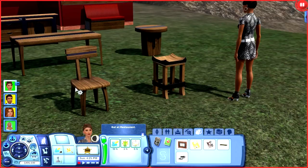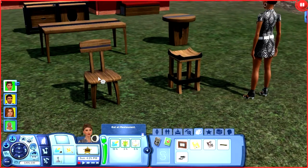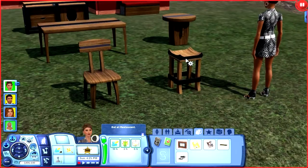So we'll start over here, and don't mind my sim Katrina, she's going to be helping us out today. You're going to get two new chairs. The first one is more of a traditional dining chair, and then the second one is a bar stool, because you're going to be getting a quick drink bar, one of those smaller party bars, not the big professional bars, and I'll show you that one in a second.